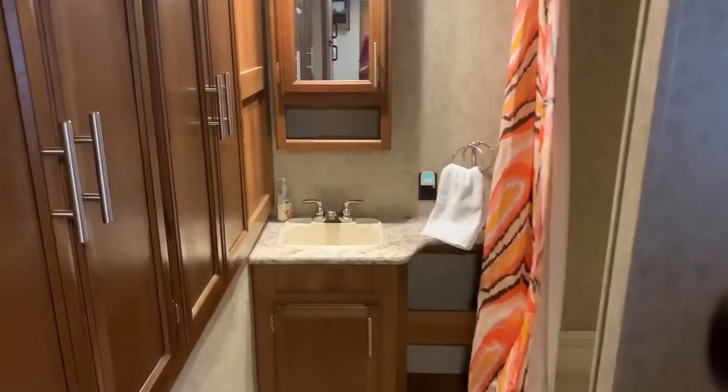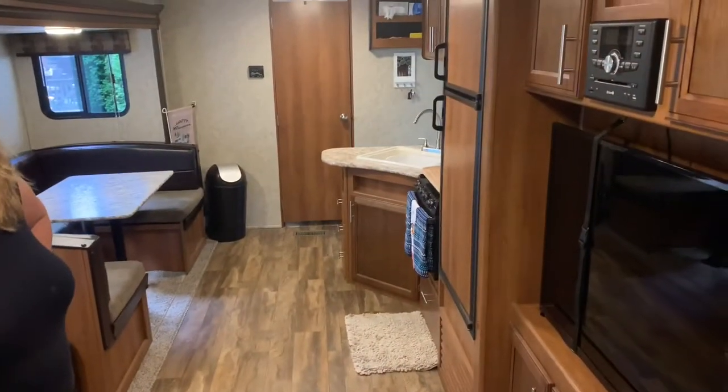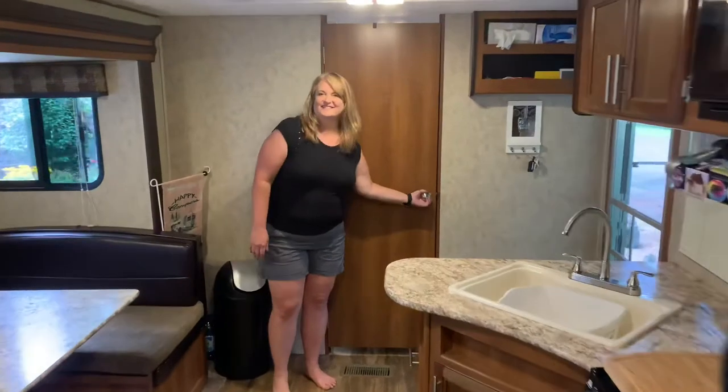We have plenty of storage on the left. Walk right into the sink. We have our shower and of course the commode down below, but the shower for a camper shower is huge. Going all the way up to the front, then we'll have the bedroom. Coming back through the camper towards the front, as I mentioned, is the bedroom.